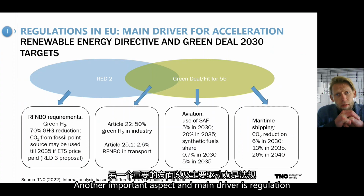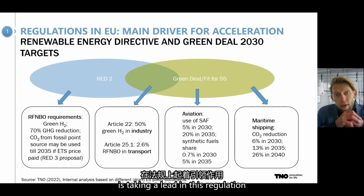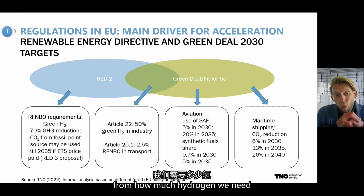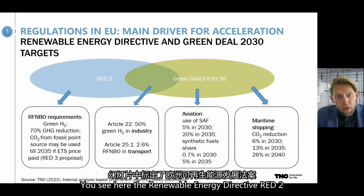Another important aspect and main driver is regulation. I think Europe, and especially also the Netherlands, is taking a lead in this regulation to give the industry clarity on how much hydrogen we need and clarity on the hydrogen offtake. You see here the Renewable Energy Directive, RED II.